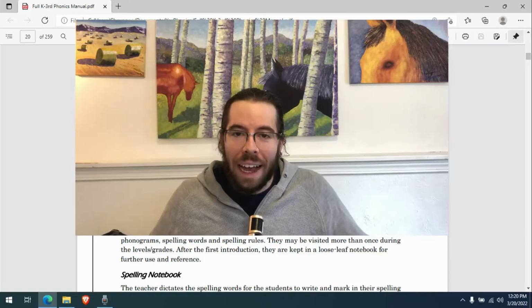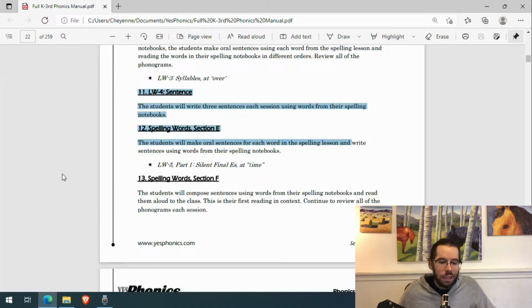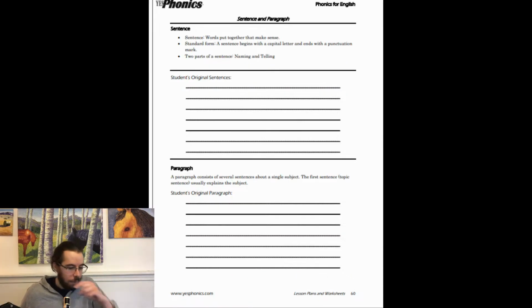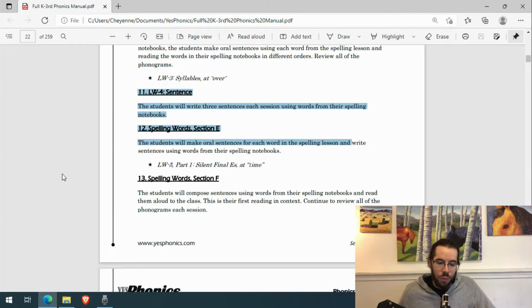So we're back with another daily/weekly lesson. I guess I keep saying daily, but it's actually weekly. Number 11 in the sequence, which is going to be lesson worksheet 4. This is what lesson worksheet 4 looks like right above me. So the students will write 3 sentences each using words from their spelling notebook. They're essentially just going to be writing sentences each session using words from their spelling notebooks.